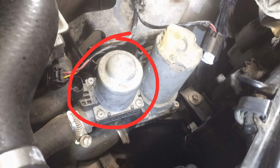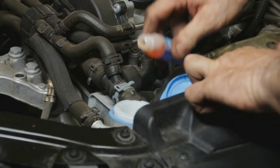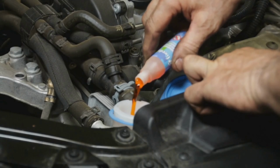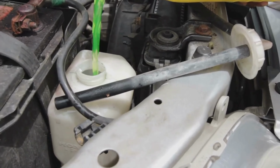Third, coolant contamination. Using the wrong type of coolant or failing to replace it at recommended intervals can introduce contaminants that clog or damage the heater control valve. Sludge and debris buildup can restrict coolant flow or cause the valve to stick.